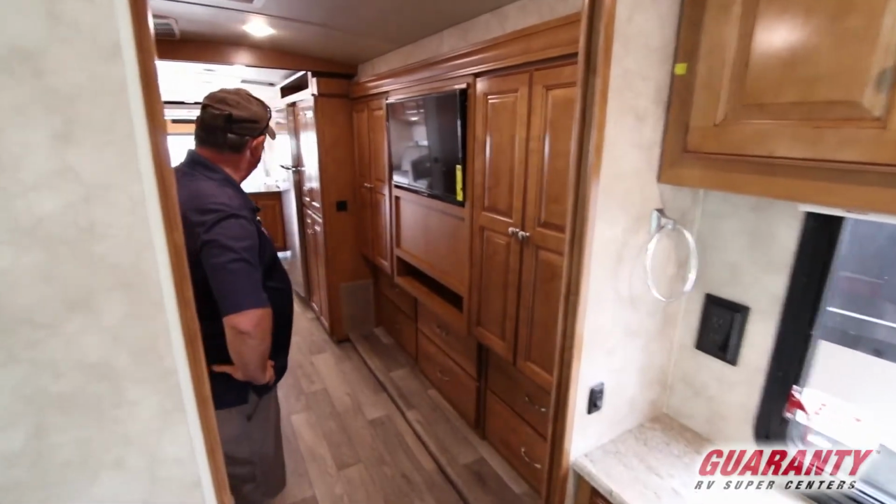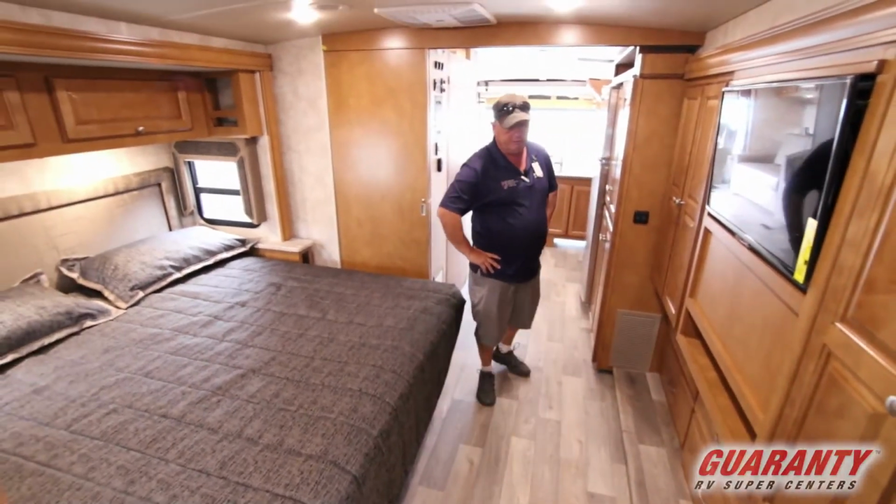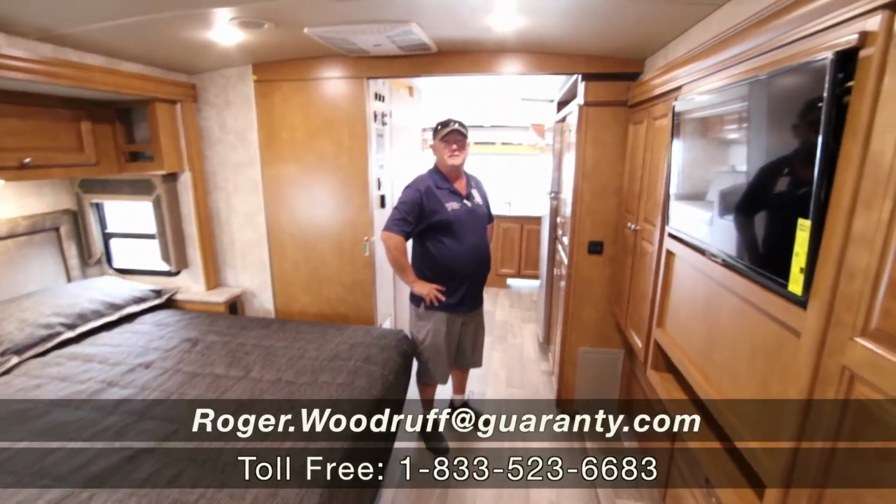No carpeting in this coach. Again, that's something the industry has evolved away from. I love that feature.